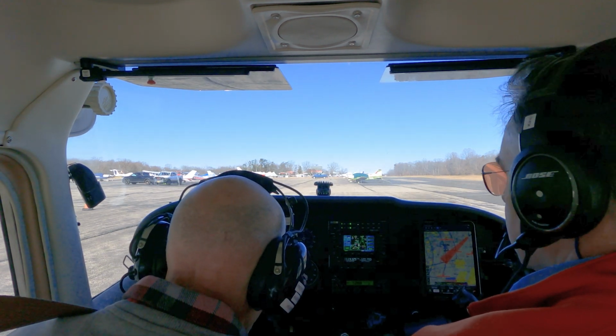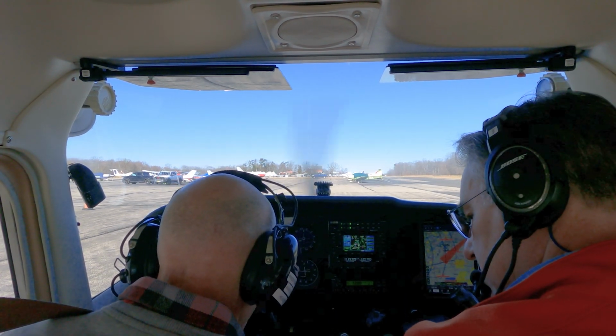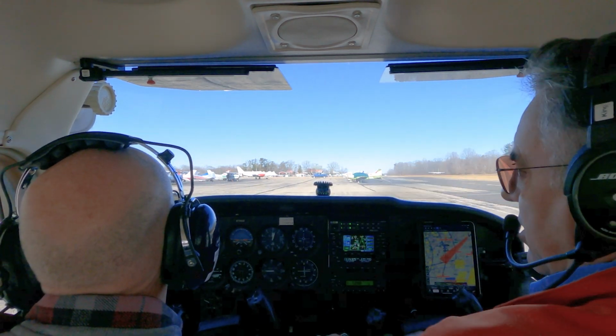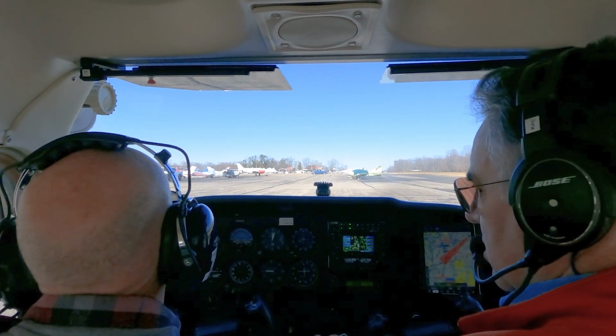Okay. All right, fuel quantity, we've got that. Mixture in. So mixture is going to go full rich. Full rich. Throttle to 1700. So you can get that, and here's your tachometer right there. So I'm going to let you take the brakes because it'll be apparent when you start to move if you do.